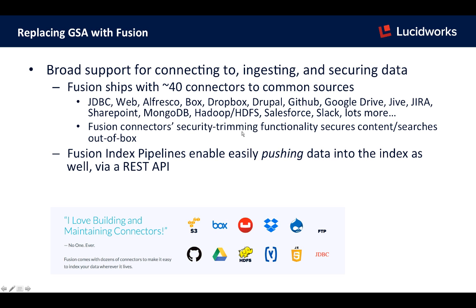In the case of pushing data into the index instead, Fusion also offers the index pipeline functionality. So I'll talk a bit more in depth about index pipelines later on, but this is one place where GSA shut down your access, right? So you set up a data source in GSA, and it crawled it using its opaque crawling process, and you didn't get a whole lot of control over how you might munge the metadata that results from ingesting that content. Index pipelines are our answer to infinitely customizable ETL.